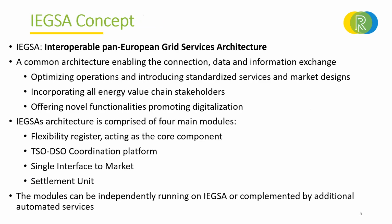This interoperable platform is what we call the IEGSA platform, which stands for the Interoperable Pan-European Grid Services Architecture. It is a common architecture that enables the connection and the data and information exchange of multiple actors, such as market operators, flexibility service providers, balance responsible parties, as well as the system operators, in order to optimize the operation of the grids, most particularly by focusing on the procurement of grid services in an optimized manner.